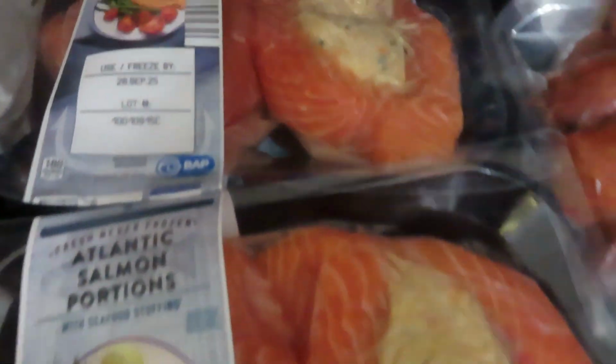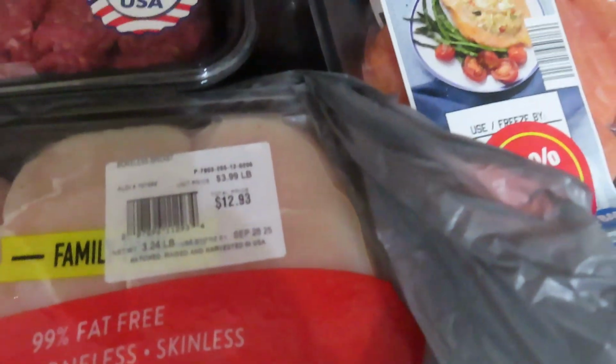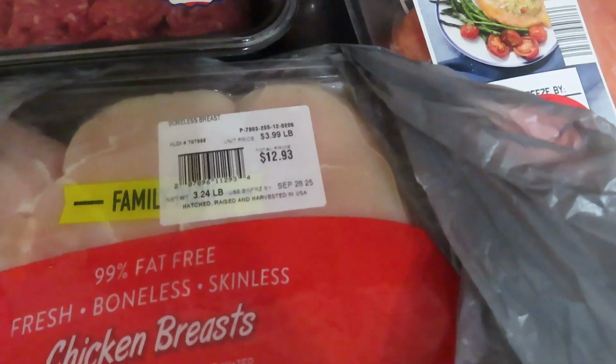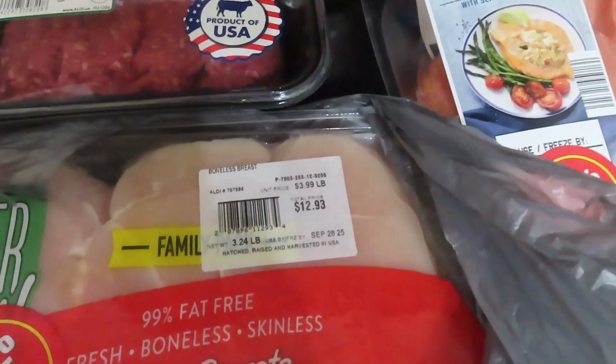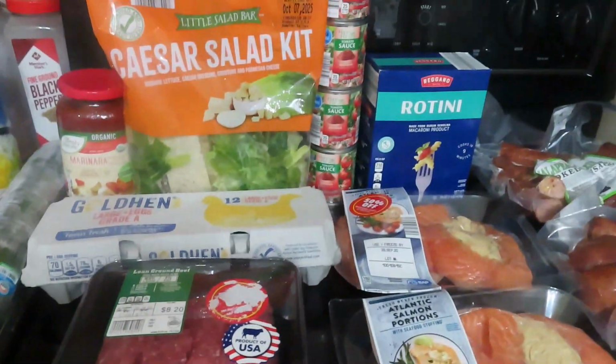And then these, the stuffed salmon. These look good, y'all. Half off of that. They were $9.99 each. So, $10. And so I basically got 2 for $10 because they're both half off. And then I got this Never Any chicken breast, $12.93. So that makes it, well, we'll round that up to $13. $6.50. Is that right? Something like that. $13. So anyways, that is what I got at Aldi.